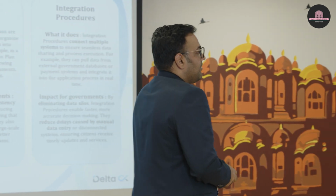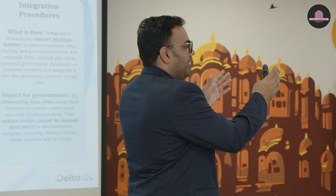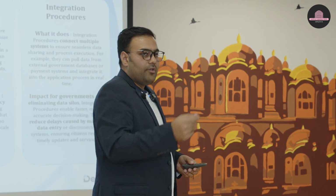Business rule engine is a set of rules which you can pre-configure, which will determine on the basis of the input data. So when you are submitting your form, whatever data you have filled over there, on the basis of that, BRE will automatically tell you if you are eligible or not, right? So a government employee who is working on an application doesn't have to do calculations manually, right?